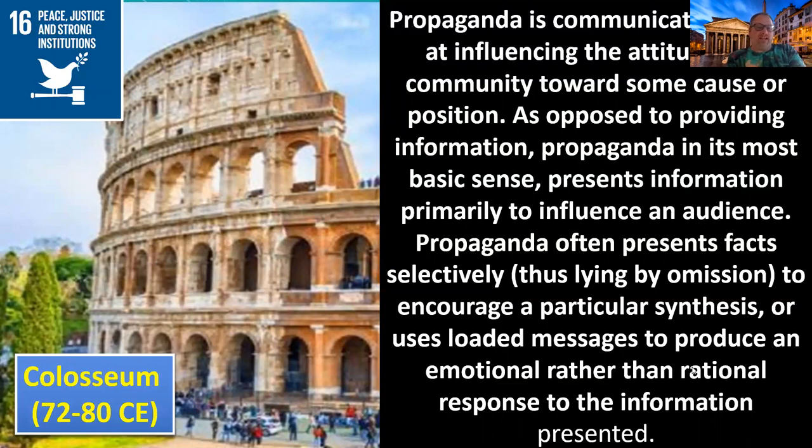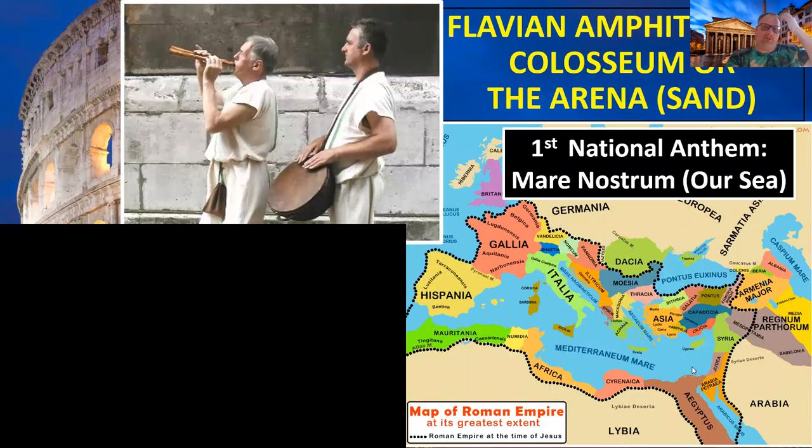And so it was given as a gift, but in each section of the Colosseum on the interior, as we'll see in a moment, they would actually place spies that would sit there and listen to make sure people weren't thinking about revolting against the imperial powers that happened to be there. So this is really Big Brother watching you while you're watching death and destruction. The Flavian Amphitheater, or the Colosseum of the Arena, this is also the first national anthem.